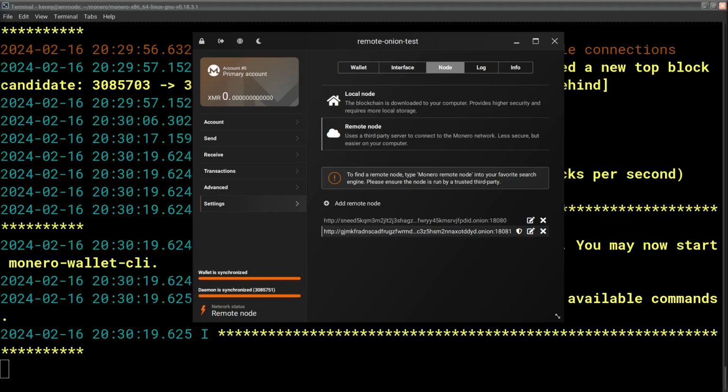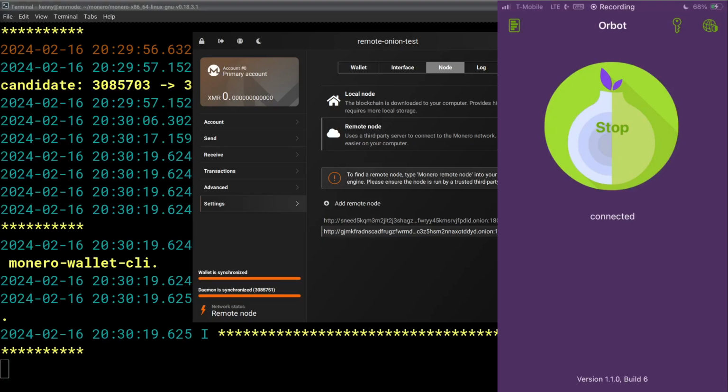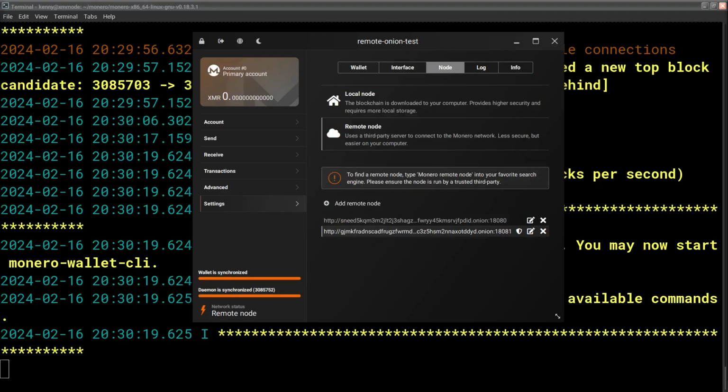So if you want to use this remote node on your devices, you've got to make sure that they are first connected to the Tor network. So if your Monero wallet is on Tails OS or Whonix, then you don't have to do anything else, right? You're done. You're already connected to Tor. But if you're on a mobile device, then you're going to have to make sure that Cake Wallet or whatever Monero app it is that you're using is tunneled through Orbot. You can do that in the Orbot settings. Just make it so that certain apps automatically use Orbot.